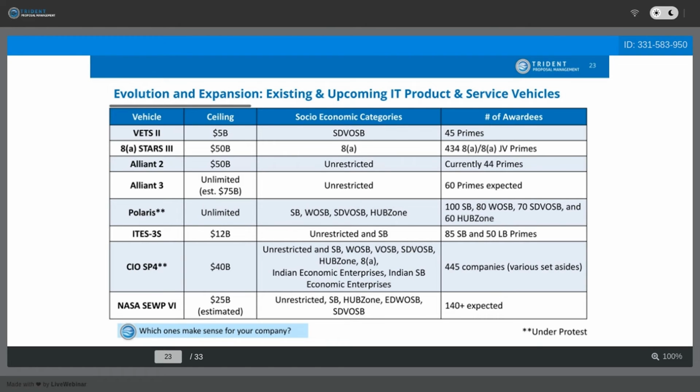awardees to date. With Alliant 2, everybody I'm sure is tracking that Alliant 3 is coming up probably at the end of this year. But we're talking about, I think they awarded 61 contracts originally on Alliant 2, and now they're down to only about 44 active primes. So when Alliant 3 comes out, we think it's going to be 60 seats there. And it's going to be totally unrestricted, because if you followed our webinar series, the small business component of Alliant 2 was protested into oblivion, and then it became Polaris. And I think they just cleared the last protest on that. So I'm hoping we see some awards and some on-ramps here in the not too distant future.